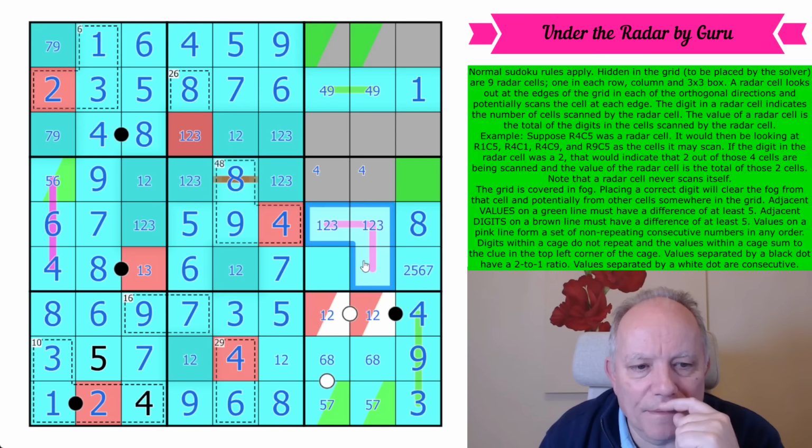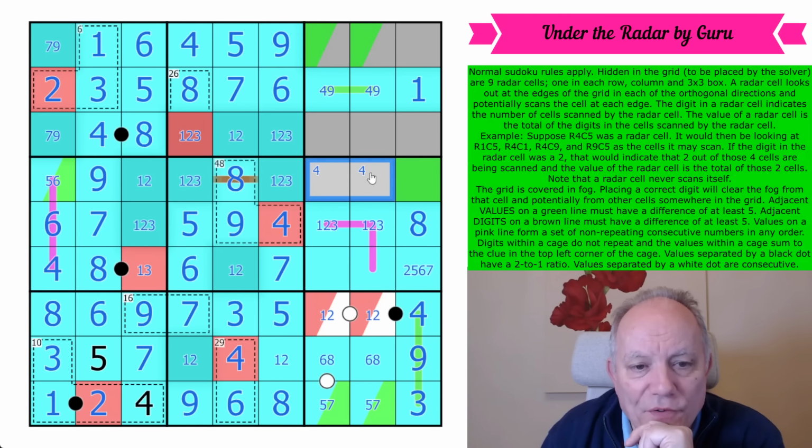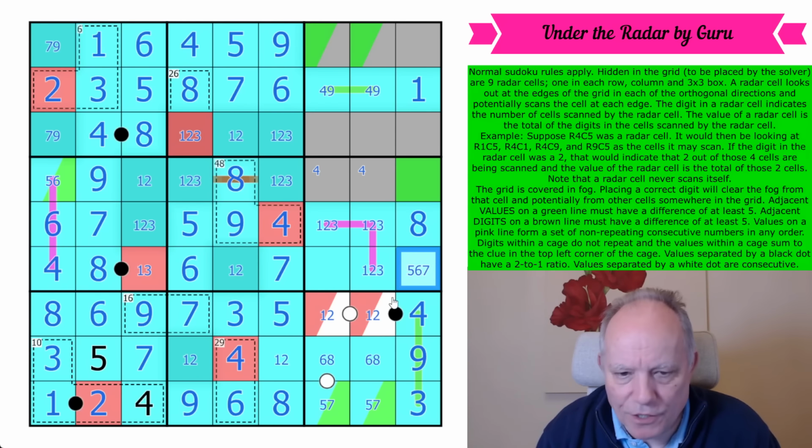Let's look at this. This is in good shape. This is in very good shape. Okay, I think this is all natural Renban. And it can't have a 4 on it because the 4 in the box is there. So this has to be a 1, 2, 3 Renban. And what do I know about that? It gives me a 1, 2, 3 triple in this row and in the box. That can't be a 2.